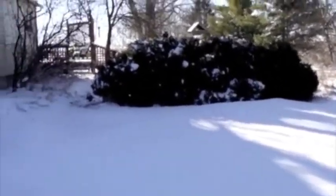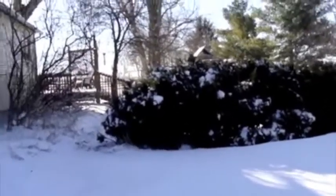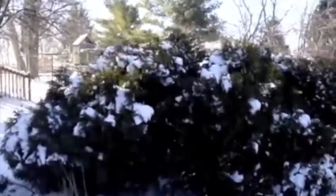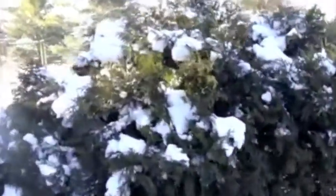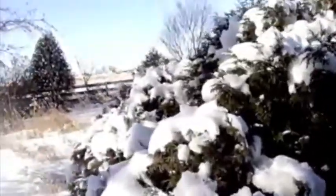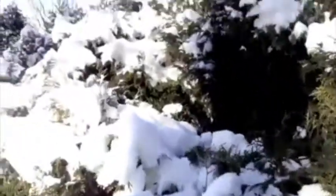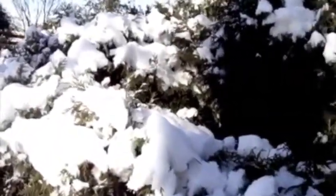Here's the globe arborvitaes that were so damaged the other 2 years ago. And they're carrying some weight of snow now. I don't like to work on it with ungloved hands, but here I go. Ow! Ooh, it's so cold. But you can see it was bent down, damaged.